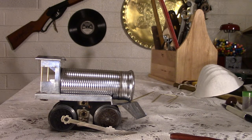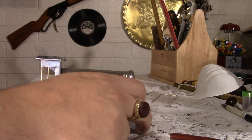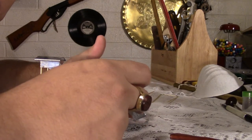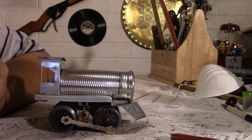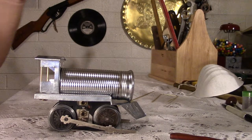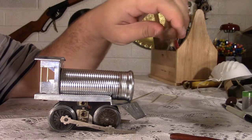Maybe I should just take these off, get some flat brass to make new ones. I don't know. I'll have to decide that. It would match a little bit better, so it's something I might do. I'm also going to start work on getting this cut and ready.